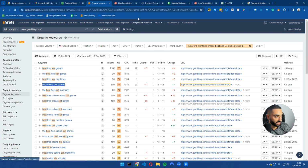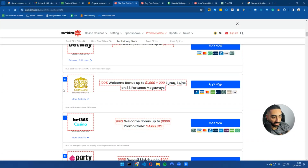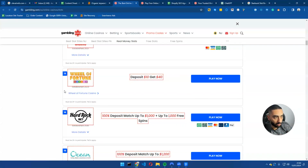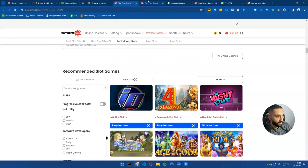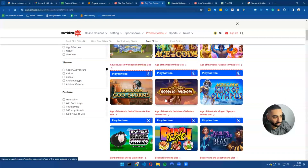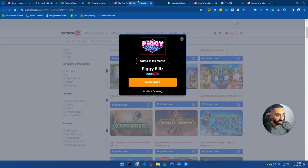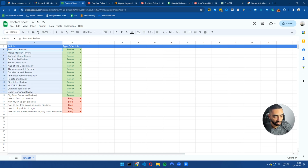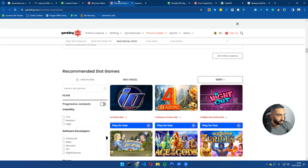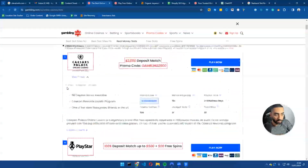Now, if we take a look at the best online slot games page here, you will find a load of brands that offer online slots. However, if we take a look at free slot, these are games that you can essentially play for free. So what we would want to do as a slot affiliate website is cover both. Now, this would be a roundup page for our slot games that we have done. And then this page here, which is our best online slots page, would be more so brands.